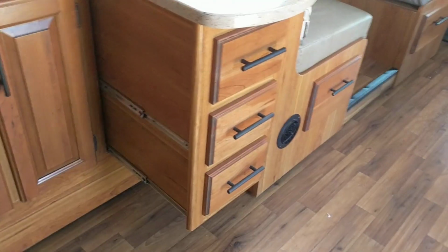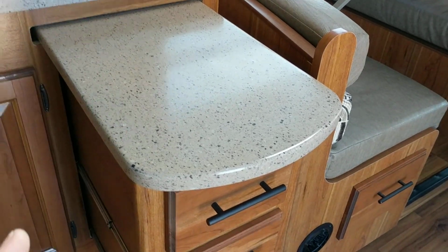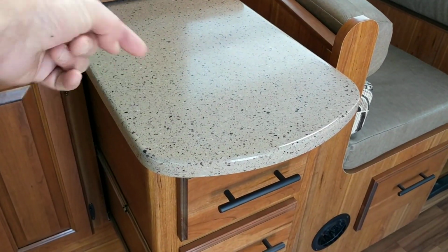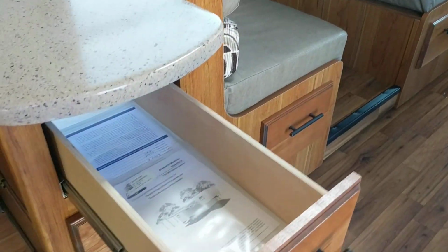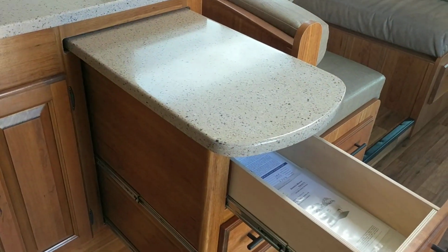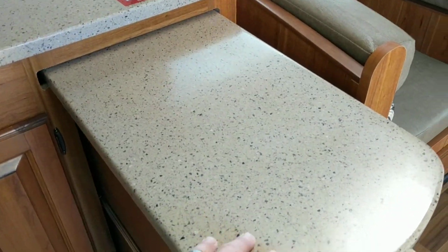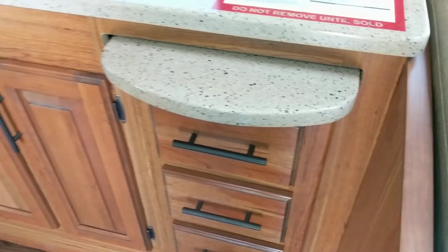Well, when you have the cutting board out on the new 18, and the drawers don't come with it, you have to put the cutting board back in to get to your drawers, right? You have to put it all back in, get to your drawer. This you don't have to. So now everything comes out. I can get to my knives, I can get to my spatulas while I'm still using this nook to work with. They took that away for 18. I wish they hadn't.